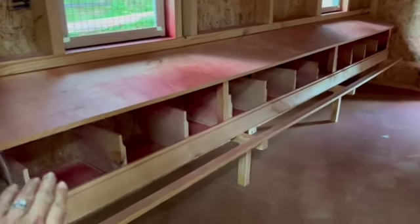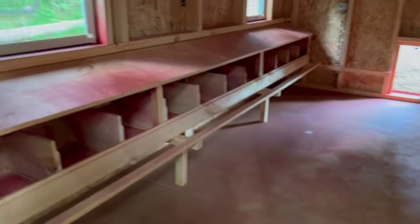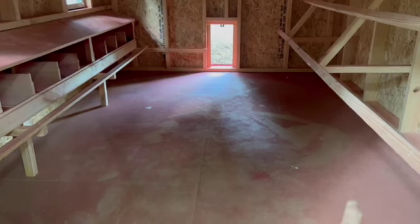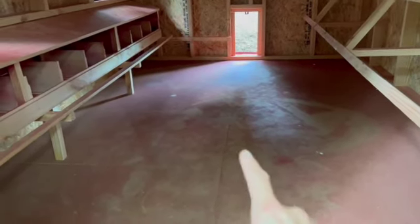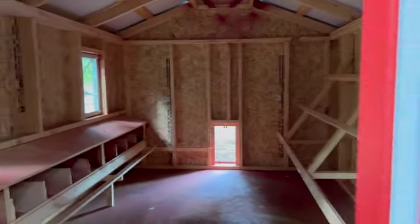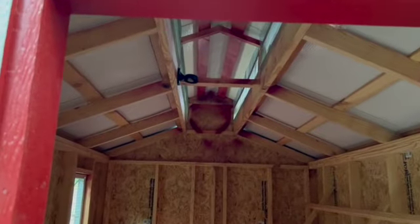So we'll get some wood to cover these up for now, since they're not laying yet. And our first job, after we get the pen where it needs to be, is gonna be, we bought some stick-on linoleum tiles to put down in here so that it's easier for clean out when we get to that point. And then we close the door, and it's got the ventilation up top, which is nice.